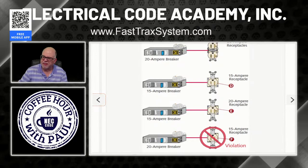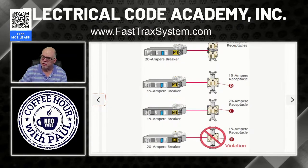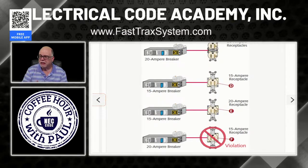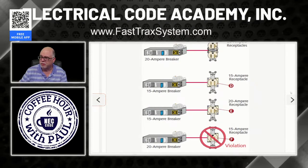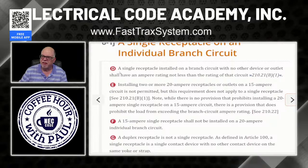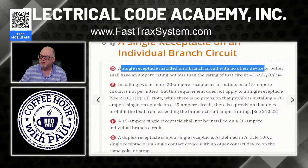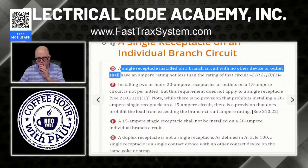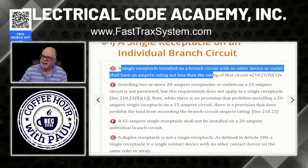So this is a simplex, a single receptacle. All right, so this is a 15 amp rated breaker, and this is a 15 amp rated receptacle, and it's a simplex. It's just one receptacle, right? So we call this a single receptacle. But again, in the field, people refer to this as a simplex receptacle, whereas a duplex is two, a simplex is one. Okay, as corny as that sounds, that's what it is. So let's go look at D real quick. Here's what D says. A single receptacle installed on a branch circuit with no other devices or outlets, okay, so it's not two or more, it's just one, shall have an ampere rating not less than the rating of the circuit.